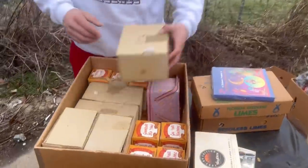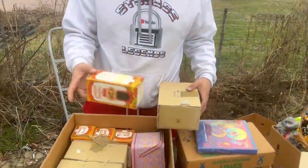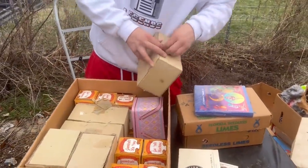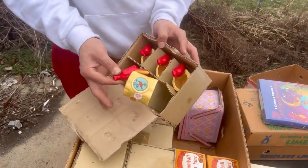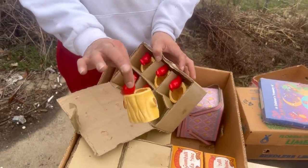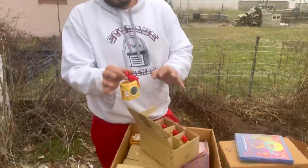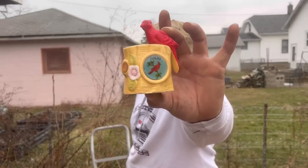I wonder what these are, because these are a bunch of gumball machines. You guys are gonna get a chance to buy these, actually. I'm getting a lot of them. Look at these. Let's see. Looks like a bunch of Ohio Cardinal, like mini molds to put candles on. So sick. Really nice piece.